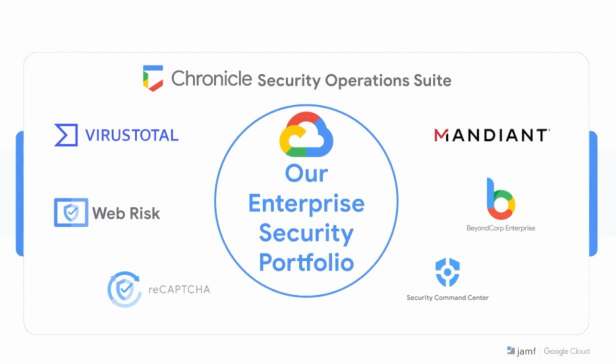Chronicle Security Operations Suite now combines the best of Google Cloud: cloud scale data ingestion and analytics, lightning fast search, context-rich investigations, and rich automation. This makes threat detection, investigation, and response more proactive and outcome-driven. Mandiant is recognized as the worldwide authority in threat intelligence and expertise.